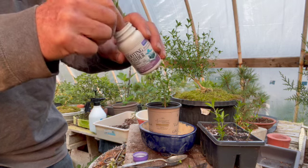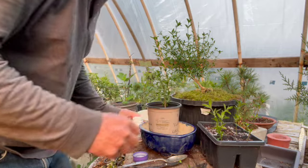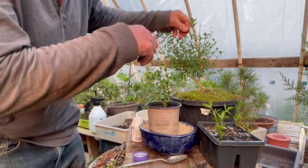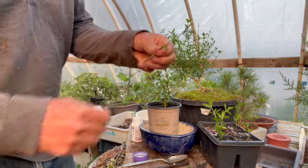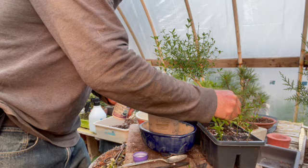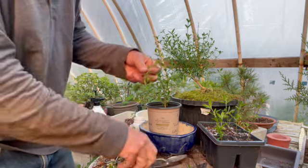So this plant would probably root without the hormone. But one thing the hormone does is it makes a stronger cutting. It gives it a better start. So it is worth using, even if a plant's going to root on its own. It'll help to make it a stronger cutting.